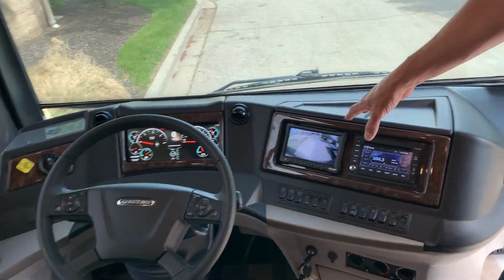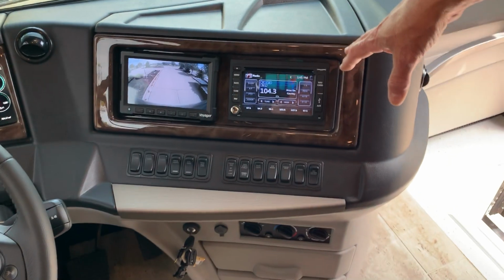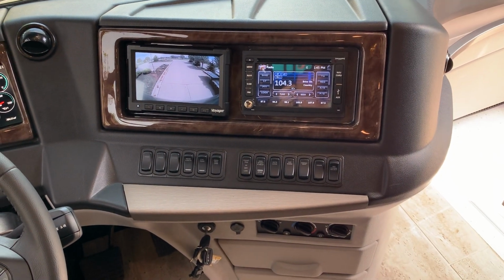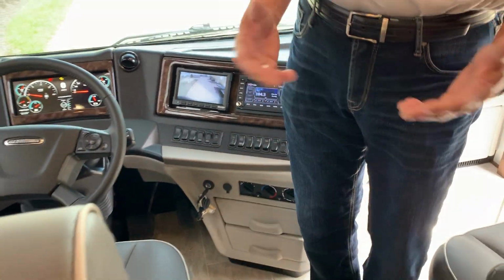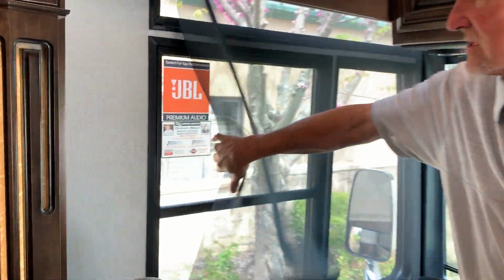And then you've got the camera view over here in the next screen. The right screen would be your navigation and your radio controls. We've got a nice JBL sound system in this particular coach, and one thing Newmar does really great, not that they don't do a lot of things great, Newmar also gives you a sticker here on the side, and I'll pull this back just a minute so you can see.